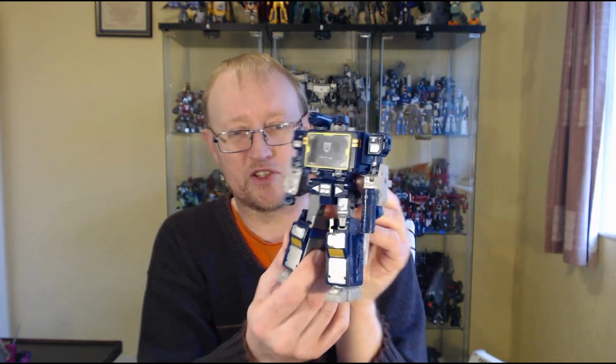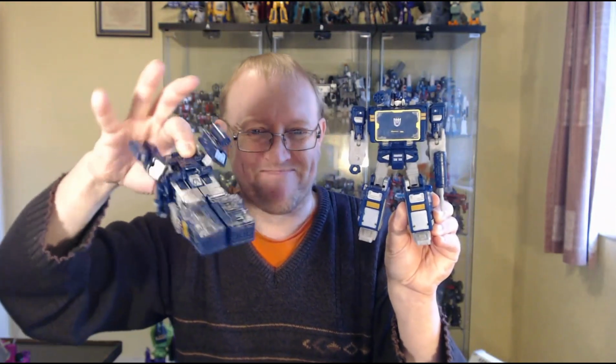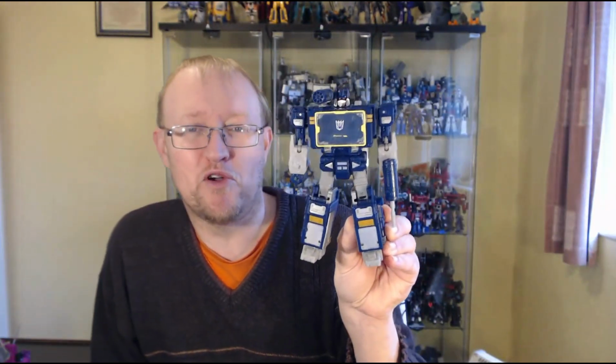Soundwave, Netflix exclusive. Now, yes, I've got the Siege one, and he's okay, but he transforms into this bollocks Cybertronian spaceship. That's no good. He's got to transform into a boombox, and that's what this one does. And for some reason, they decided to do it as a Netflix exclusive. And you try getting hold of one of these right now.